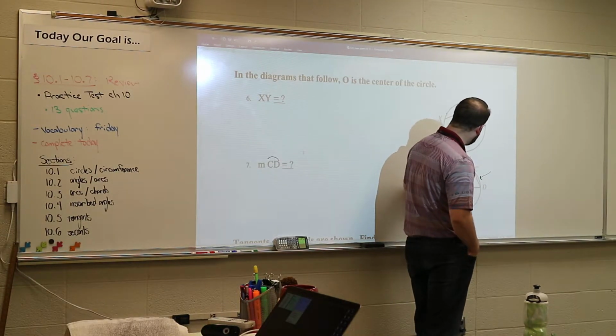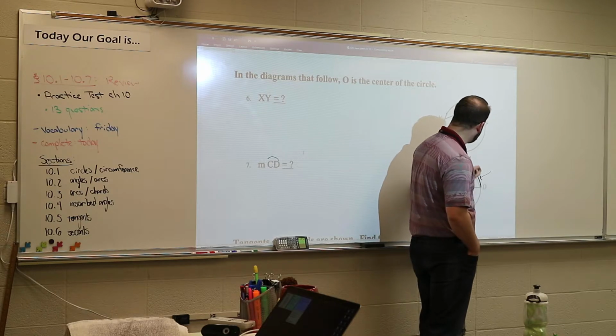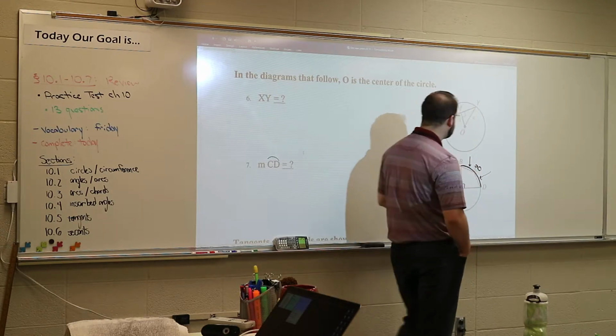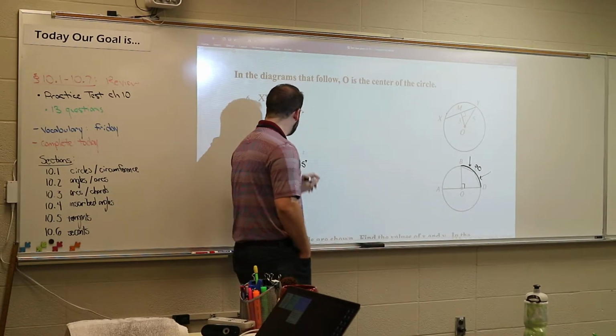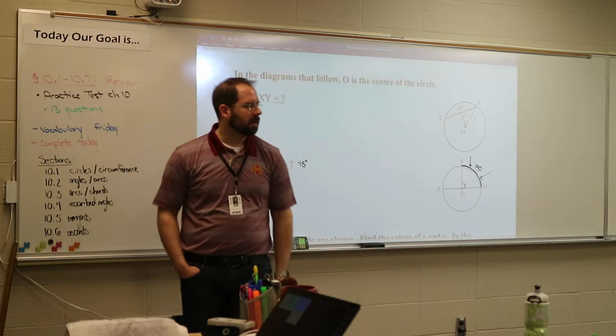So if this is 90, then this whole angle up here is 90, and you have to split it half and half, so it's 45. So yeah, I want the measure of the angles. So that's the question.